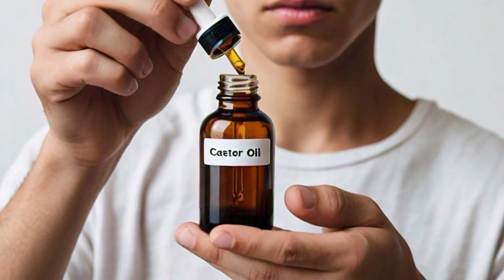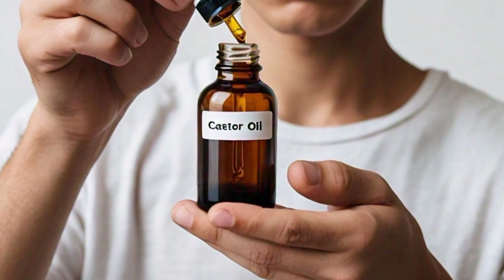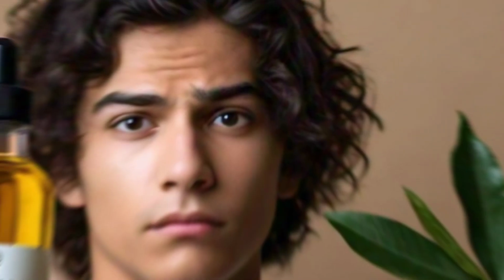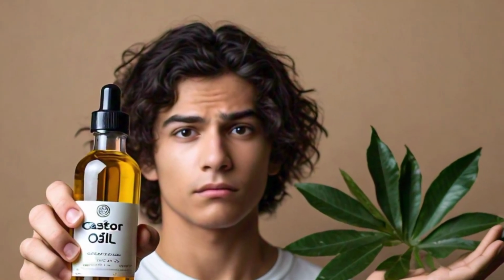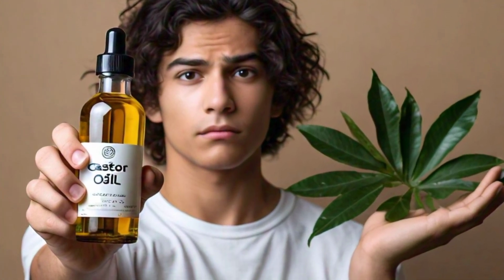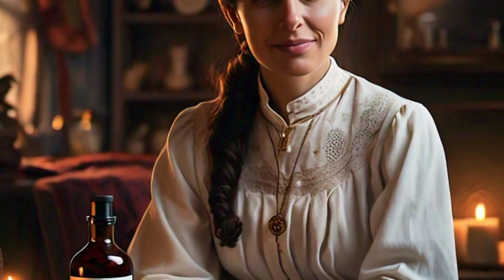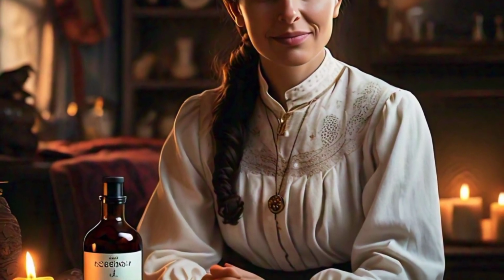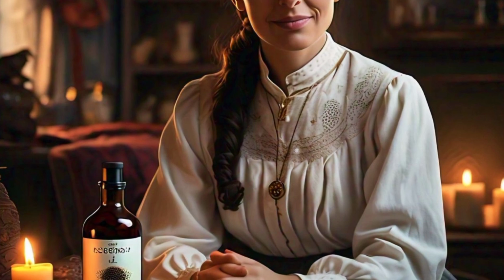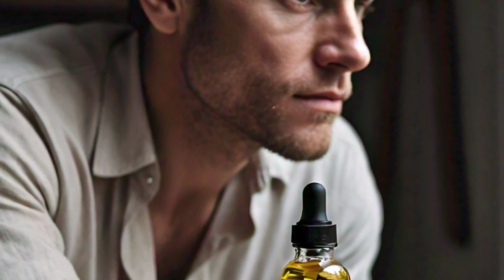Avoid open wounds. Castor oil is great for minor cuts and scrapes, but avoid using it on deeper wounds or open sores, as it may cause irritation or discomfort. Allow more serious wounds to heal before applying castor oil. Don't use heat. Refrain from heating castor oil before application, as high temperatures can diminish its natural healing properties. Always use castor oil at room temperature for maximum effectiveness.